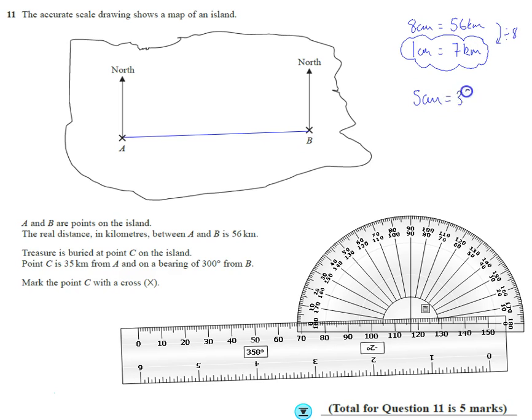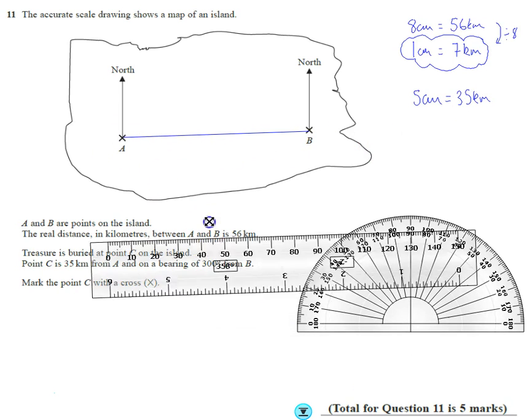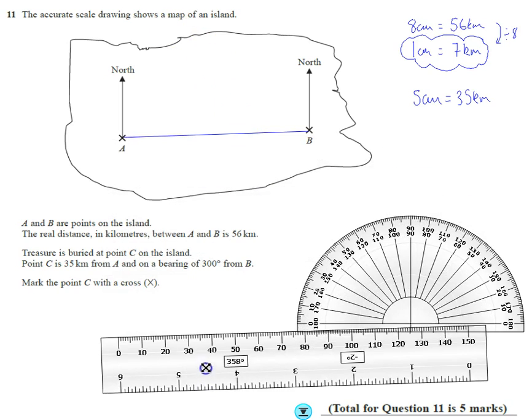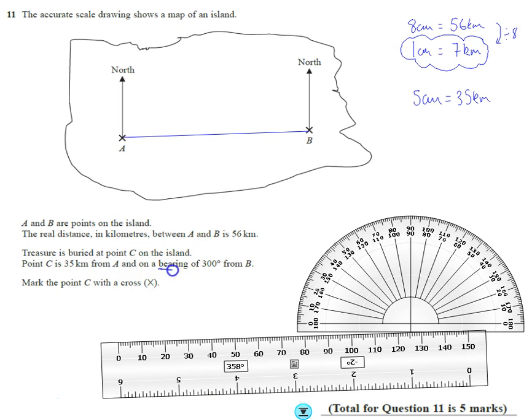So what I would do, 5 centimeters, let's make sure I've got the right units this time. I'd measure 5 with my pair of compasses, line it up, and then draw an arc with my pair of compasses. I'm going to do that in a second, but I'm going to have to do it freehand and it's not going to be very good. I should do it with a pair of compasses, but I can't do that. I can, however, measure the bearing of 300 from B.